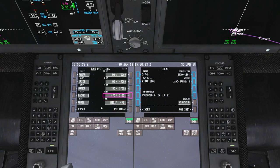Our approach speed. 170, that's probably a little fast. Let's say 162. I've noticed that it doesn't always like to pick up my clicks. 162 and 8 miles before that, we can't be at 240. Let's say 190. Now 9 miles before that, let's say 220, and 240 will be all right. I don't really like how we always have to redo that in this plane.